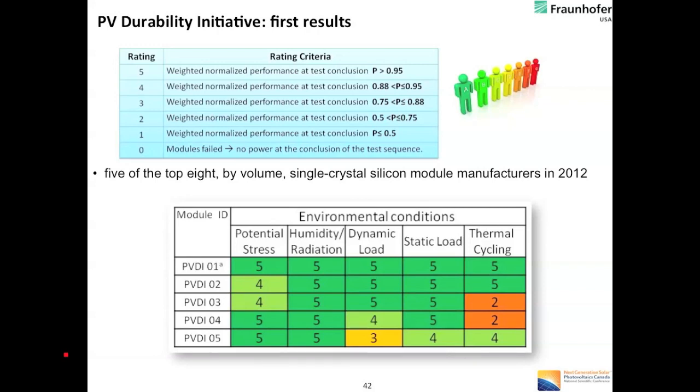And you can see, though, what's interesting, again, these are 5 of the top 8 module manufacturers. There is a range. These things did not all turn out the same. You can see in particular under dynamic load, one of them got a 3 on the scale, which says that they were below 88% in their testing. So again, these are modules that are nominally the same. People think of them as commodities that are interchangeable and distinguishable only by cost. This data would tend to challenge that idea.